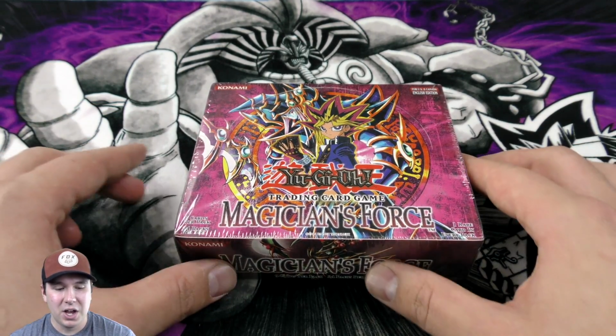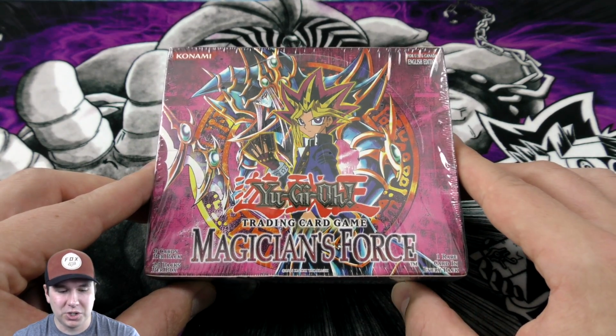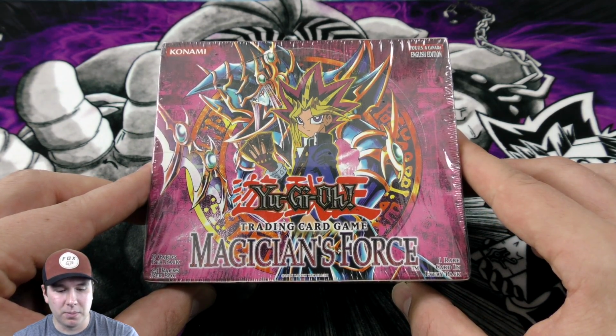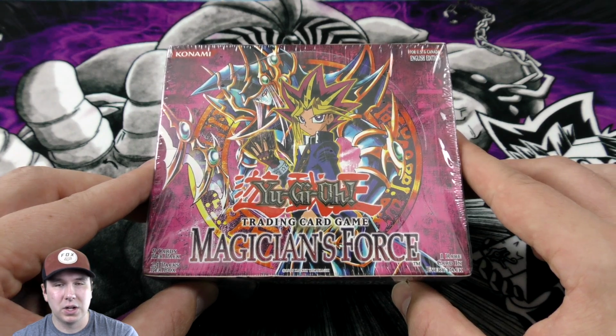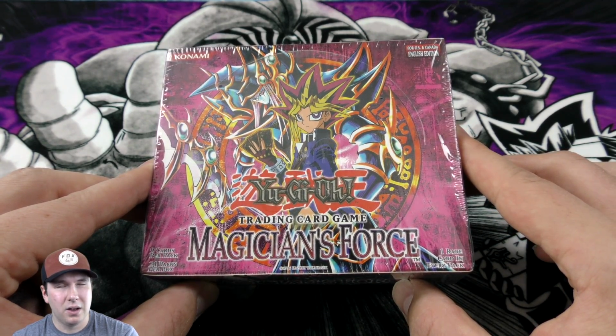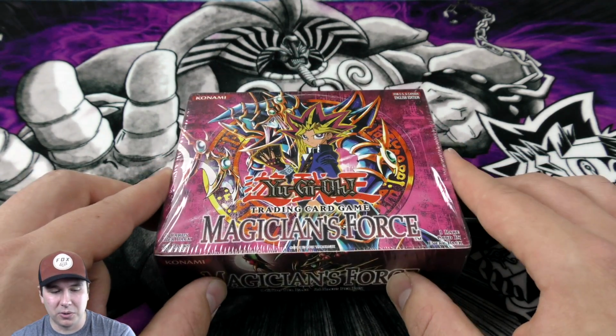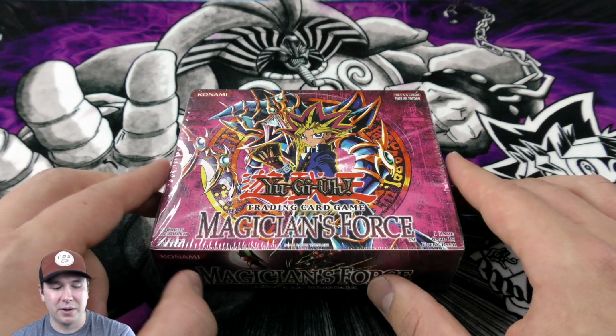All right, with no further ado, let's get cracking. We have this beautiful Magician's Force sealed booster box, 24 count. So you have a chance of pulling the Dark Magician Girl in here. I believe there's a bigger 36 count box, and they don't have it in there. So that's actually pretty cool. I was learning quite a bit while getting this going.